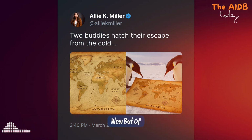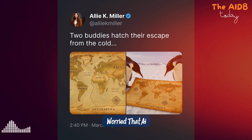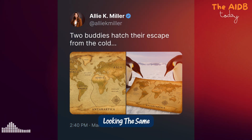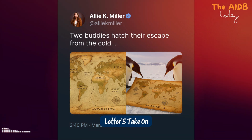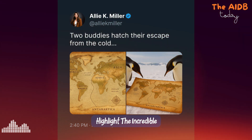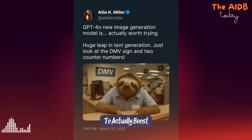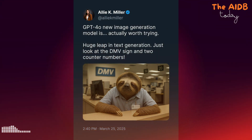Wow. But, of course, there are concerns about all this, right? Right. I mean, some people are worried that AI will replace artists, that it'll lead to all art looking the same. Right. Those are valid concerns. Yeah. What's the newsletter's take on all this? Well, they acknowledge the concerns, but they also highlight the incredible potential of AI to actually boost human creativity. The idea is that AI is a tool, not a replacement.